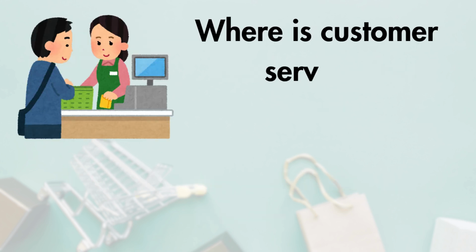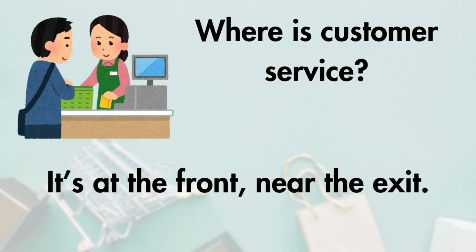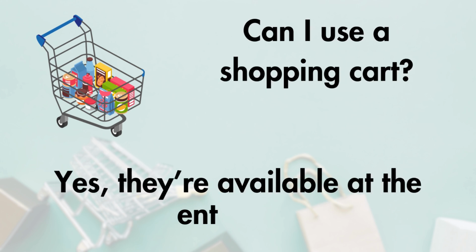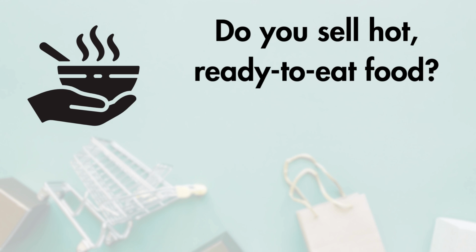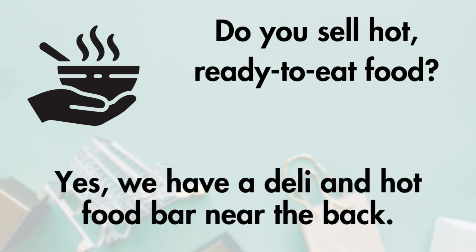Where is customer service? It's at the front near the exit. Can I use a shopping cart? Yes, they're available at the entrance. Do you sell hot, ready-to-eat food? Yes, we have a deli and hot food bar near the back.